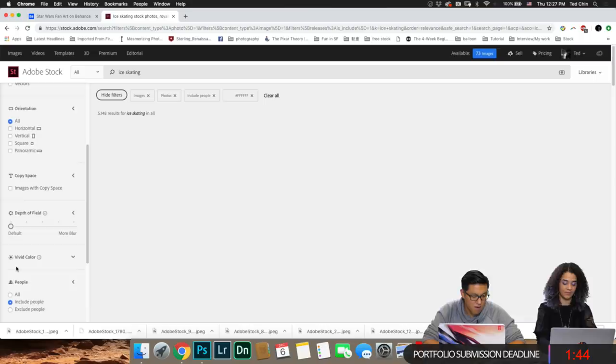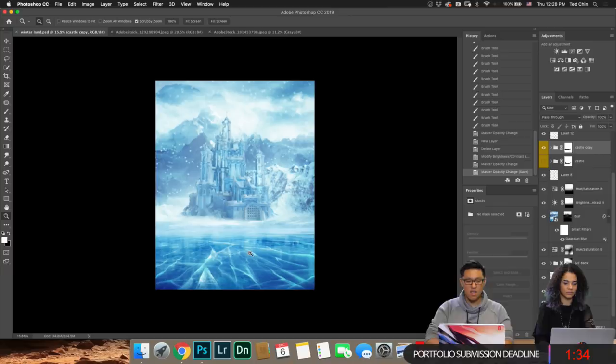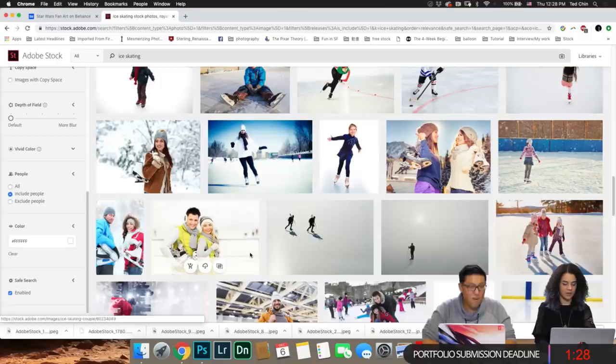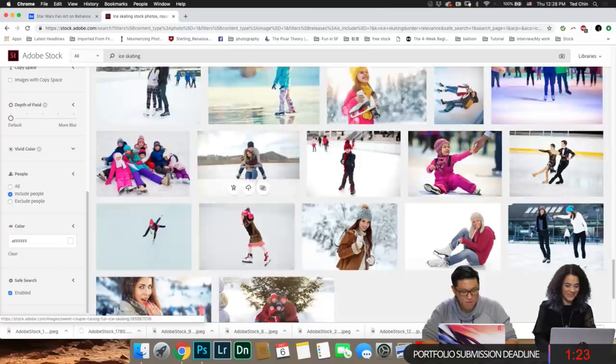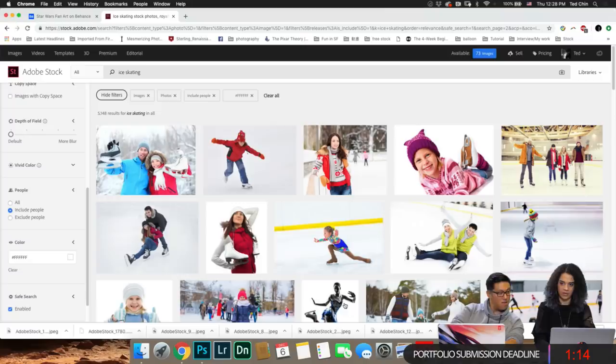So ice skater, guys, help me out. Where do I find a cool red person? It would be cool if the perspective had her skating in that direction. That would be awesome. Maybe I can find one. This one, she's skating away right here. I don't know if you like this pose though, she's like running. Will the perspective match? I don't know, it could. So close. That was so close. Yeah, send me that one.